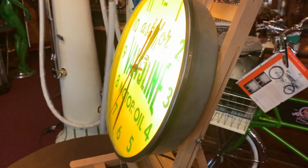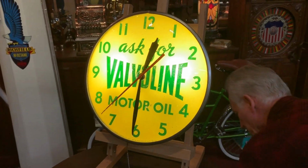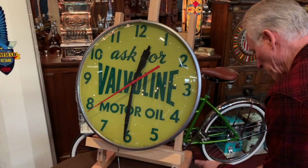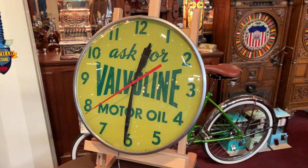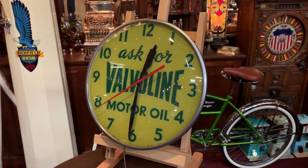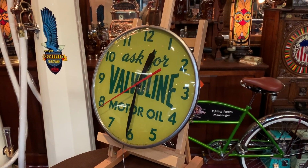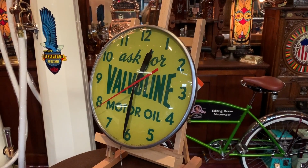A lot of people have been asking me, what do they start with something like this? Jim, can you unplug it so we can show everyone what it looks like when it's not plugged in? Again, it is keeping time, except when we unplug it like this. But it's really a nice clock. These are hard to come by when they have them still working and have them unmolested like this. So if you're into this type of advertising, this is for you.